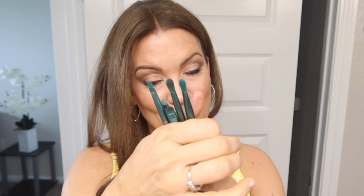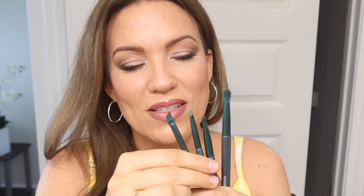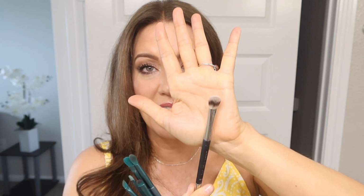This one is amazing for your blush or also powder contour. But these eye brushes right here, if you have small, beady, or hooded eyes like I do, my hoods are not that bad, but some mornings they're worse than others, but I have smaller eyes, and let me just show you a normal sized eyeshadow brush. This is a normal sized eyeshadow brush. This is one I've always loved by IT Cosmetics, but do you see the size of this eyeshadow brush?